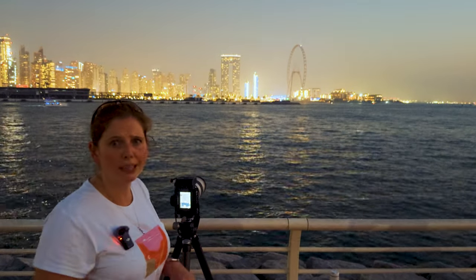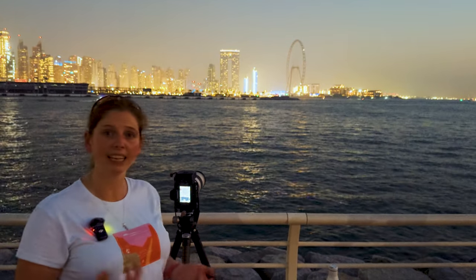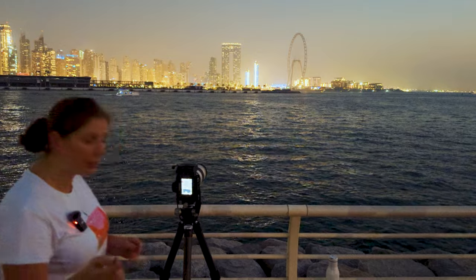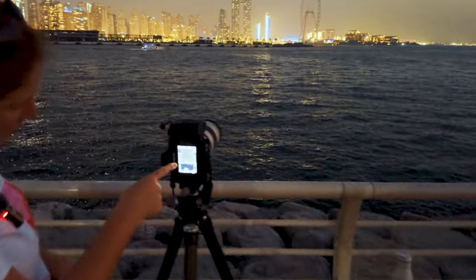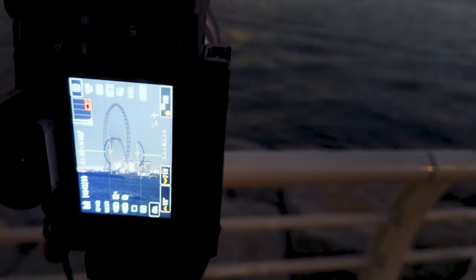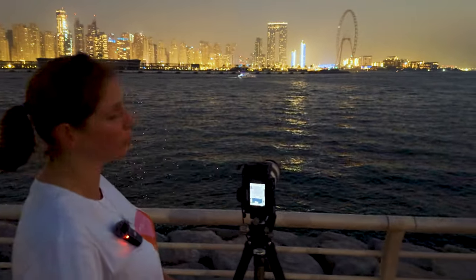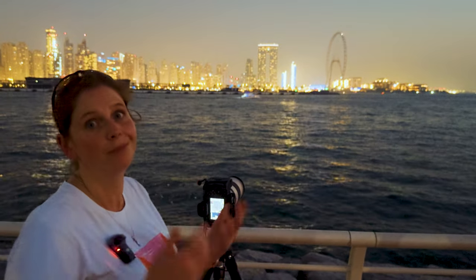I'm a little bit disappointed because I was hoping Ain Dubai, the big wheel, would be on and that would add interest to my photo. Even if you look at my camera here, if that was lit up, that in itself could have created a really cool photo. But sadly, somebody decided not to put on its lights tonight. So, too bad for me.